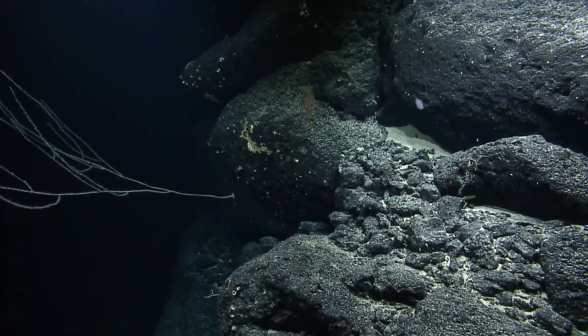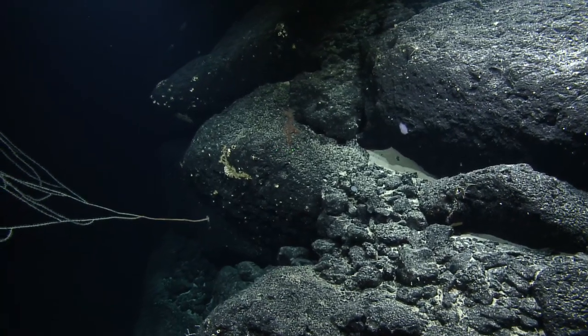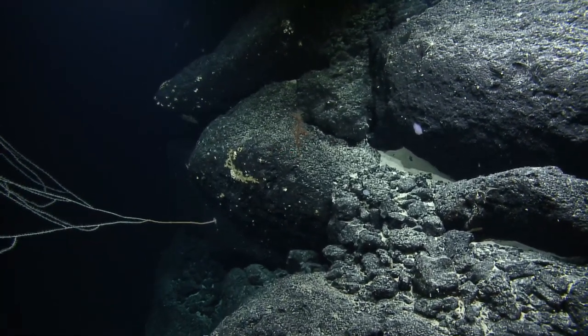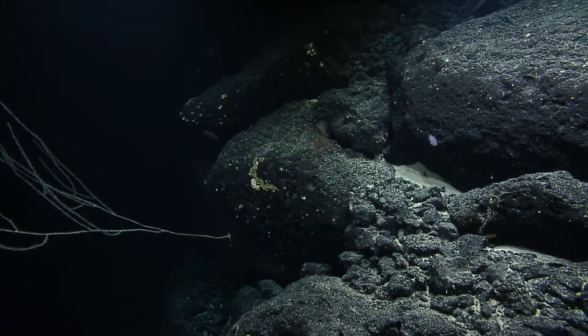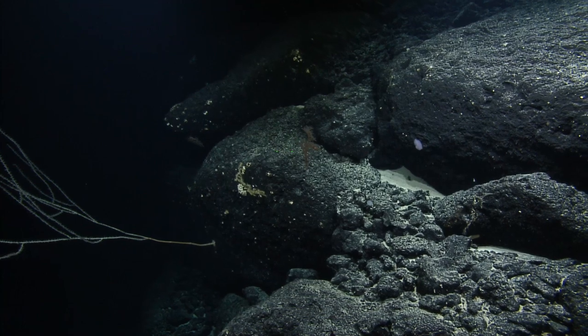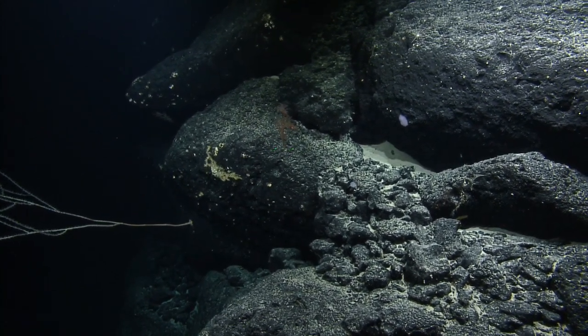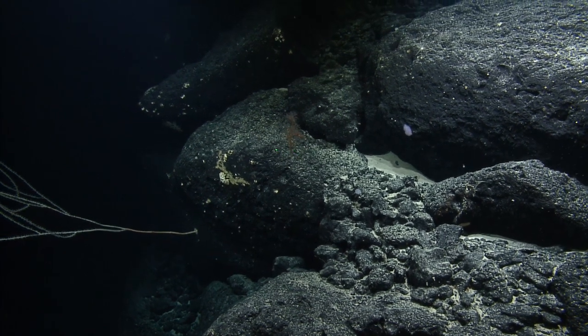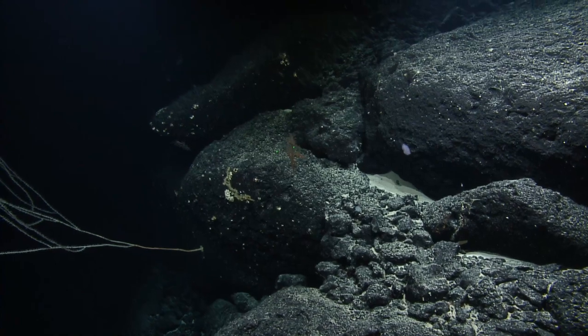Oh, you're looking at the teeny tiny thing. Yeah, we call the whole group bamboo coral, but there are several species. And if you zoom in on the bamboo coral, you can see the branch nodes and why it's called bamboo coral.